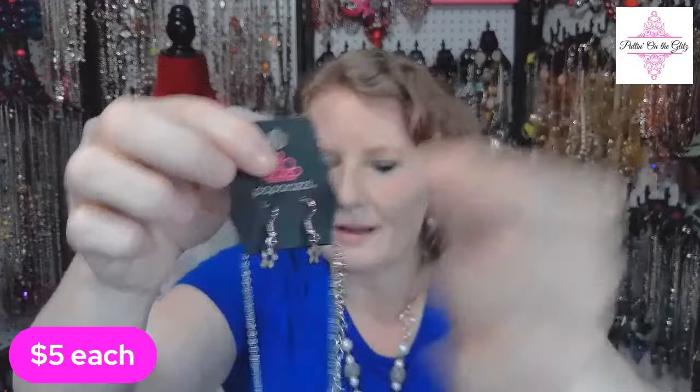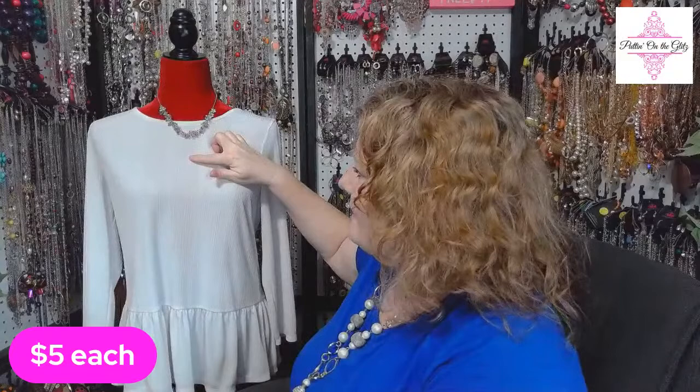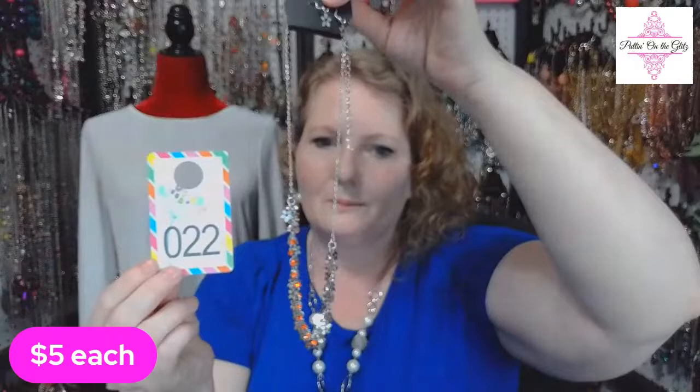Let me turn that one around. That one got turned. There we go. The little silver flower cutouts. I have two more of these. This one is about half an inch below the collar. With the 2-inch extension, it is going to sit down at center chest, right there. So we have Fearlessly Floral in orange. Got two of these. It's going to be number 22.